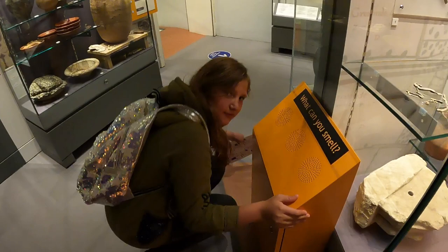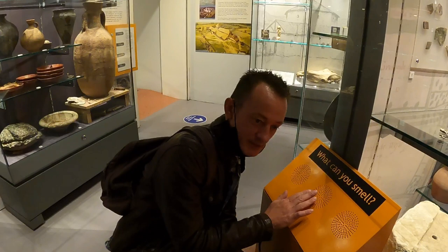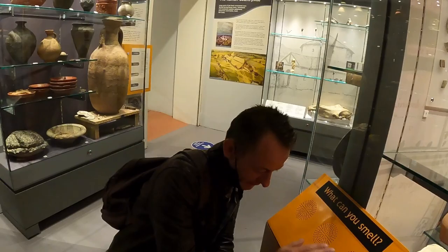Let's see what you can smell. What can you smell, Steve? It smells nice. It smells like herbs and stuff. That's sweet, that's clove. There's clove oil in that. I'm not too sure about that, that's nice. They're nice smells. I like the smells, but they're a bit strong.